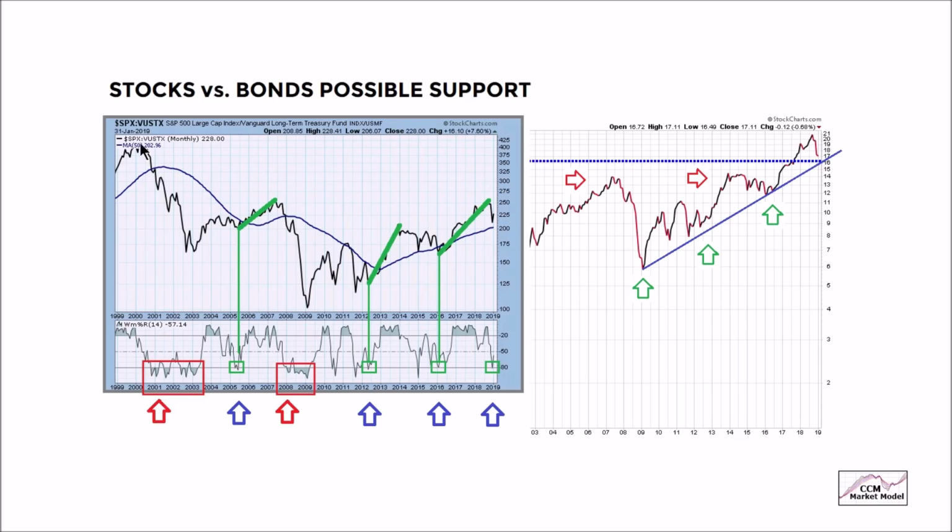And since this is January 31st, 2019, the look of this chart is in the books. Like every chart and data point that we review in these videos, this does not predict the future. It just helps us assess the probability of good things happening relative to the probability of bad things happening.